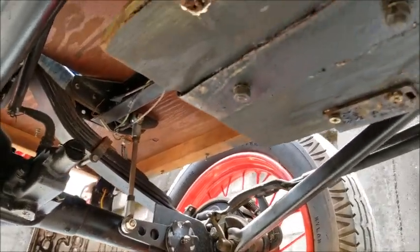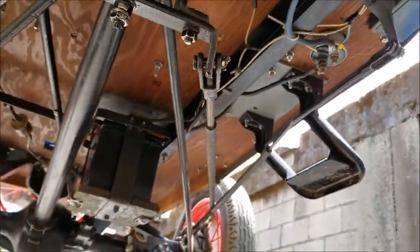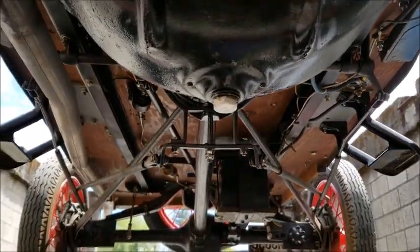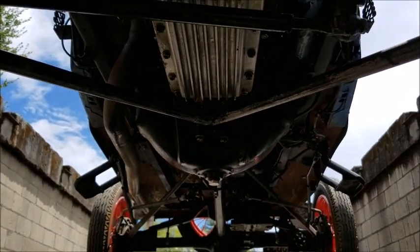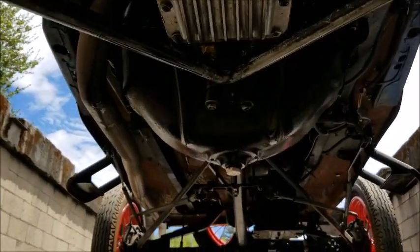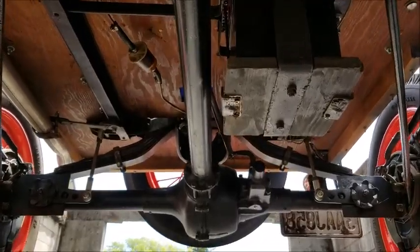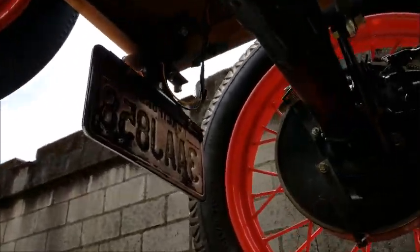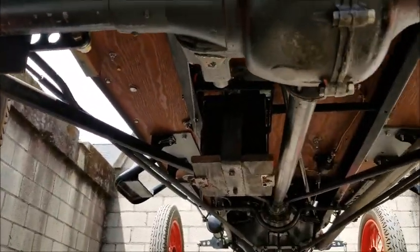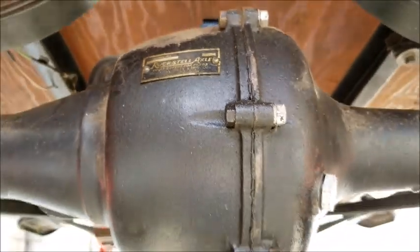Of course, you got your mechanical brakes. Got some nice steps to get in. It's got a Ruxel rear end and a finned oil pan. Just very cool. It's got a newer set of tires on it, in good shape, ready to go. I don't know how new, but there's tons of tread and no dry rot going on. It should be good for a long time. Got this nice Ruxel rear end here. We bought that for my friend Frank here in Sonoma.